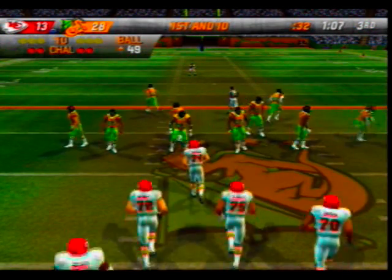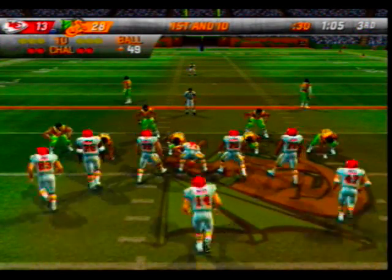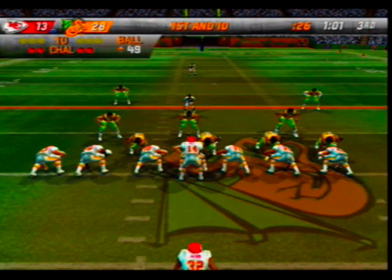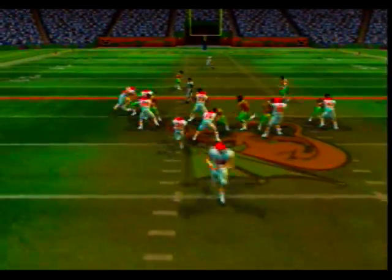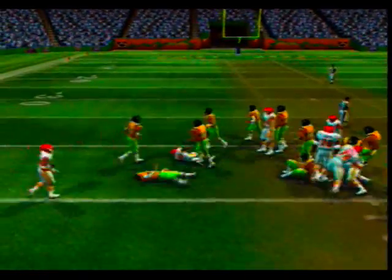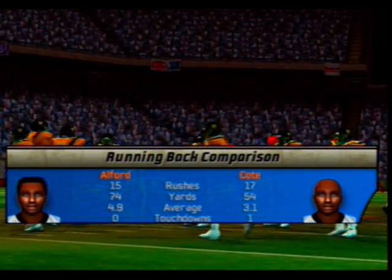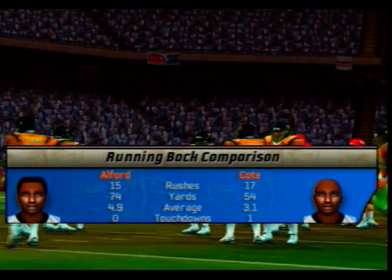It's first and 10. Ball on the 49-yard line. The home team line up in a 4-3. Hand it off to the back. Number 38 is there for the tackle at the 42. They've done a pretty good job moving the ball on the ground.